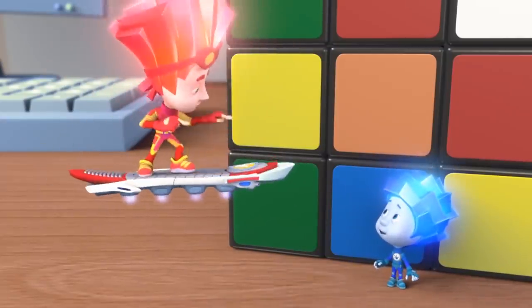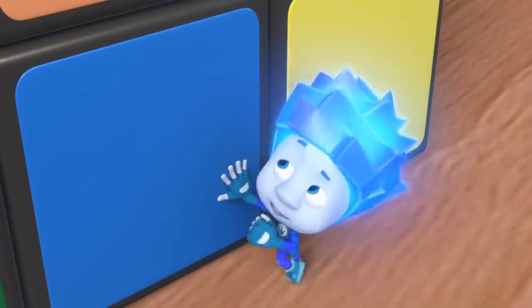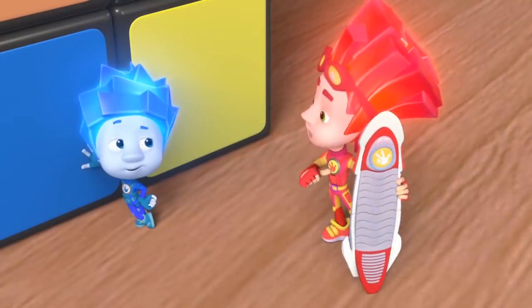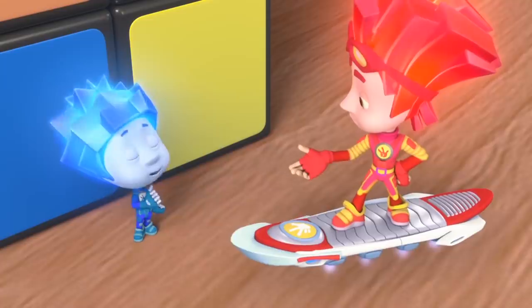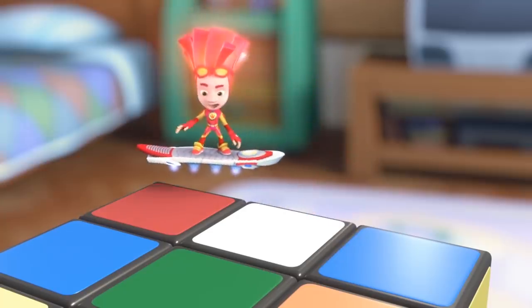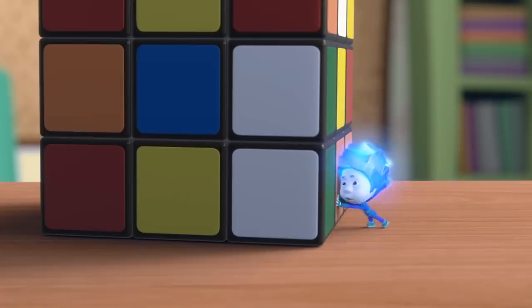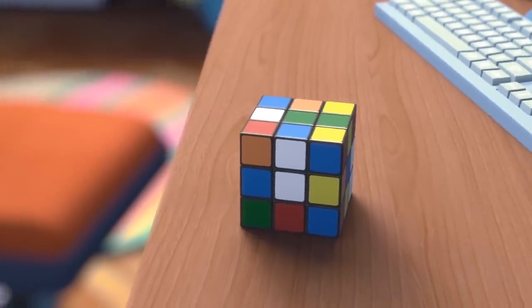Hey, Nolik, looks like you've got a problem. Oh, hi, Fire. No, I'm good. Just solving this Rubik's Cube. Yeah? Can I do it with you? What, you can do it? Of course I can. How hard can it be? You'll see for yourself. Try getting all the red squares on one side. Piece of cake. Now hold it tight. Great. I'm with you.